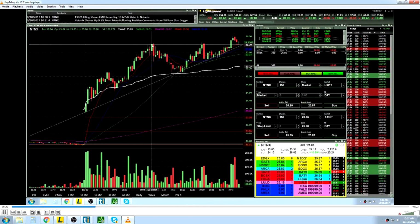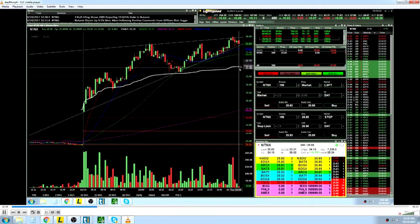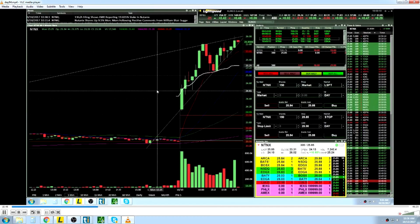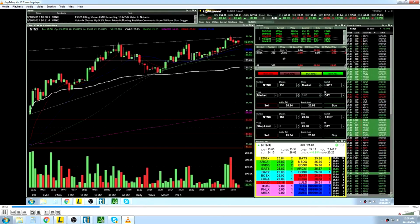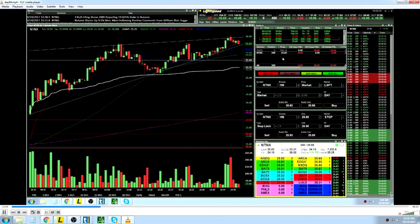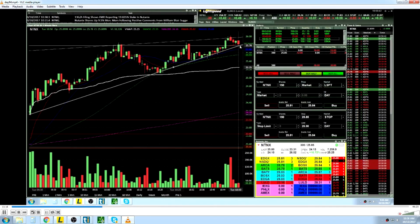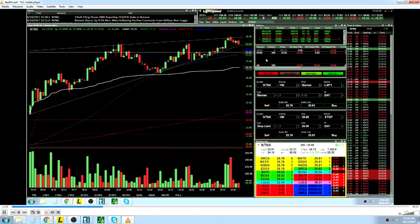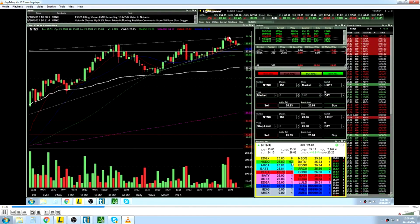I think another one of my problems is I'm trying to make my full size catch the full move of the trade, and in most of my trades that's never happened. Obviously you would want full size to catch the full move of the trade, but how often is that actually going to happen? Almost never. You always want to be trying to find a spot to take profits, and in this case it was definitely at 26.